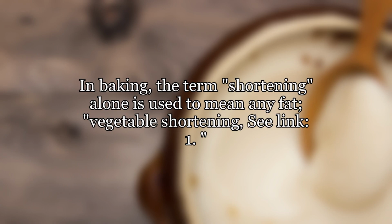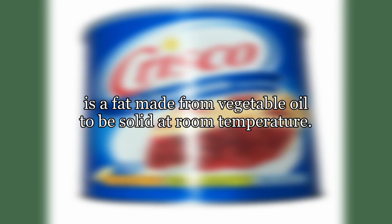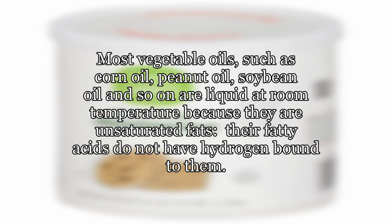Vegetable shortening, see link 1, quote, is a fat made from vegetable oil to be solid at room temperature. Most vegetable oils, such as corn oil, peanut oil, soybean oil and so on are liquid at room temperature because they are unsaturated fats. Their fatty acids do not have hydrogen bound to them.